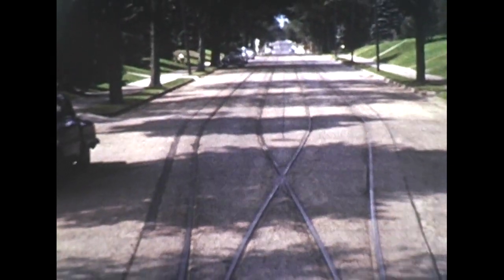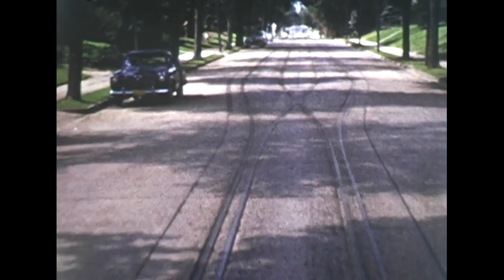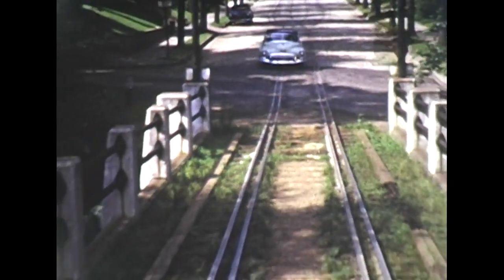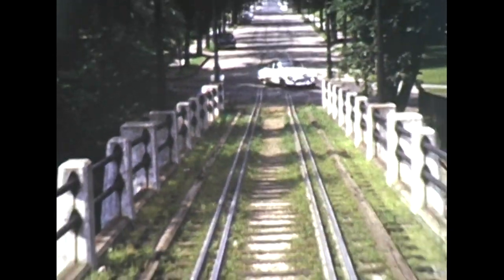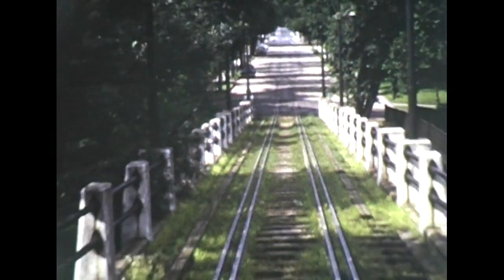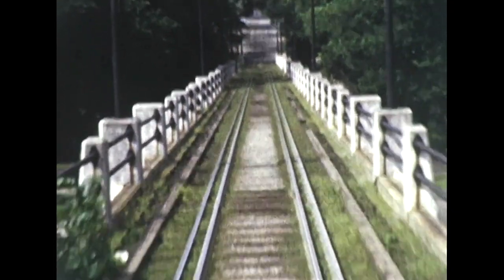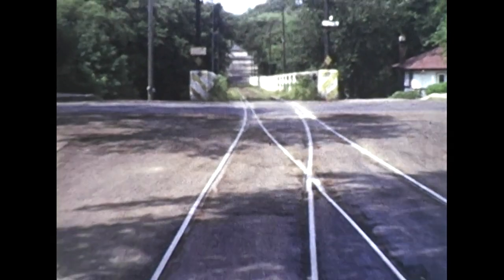In order to reduce the width of the bridge, the two tracks overlapped. This is what they call gauntlet track. And they returned to separate double tracks after leaving the bridge.